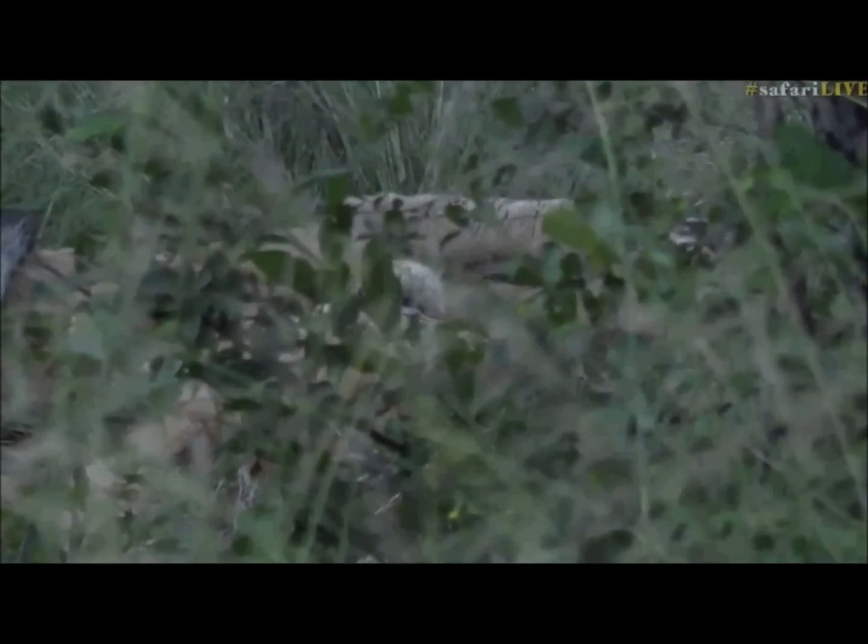I see them having a little play session now. The 2 little cubs are starting to have a little play.